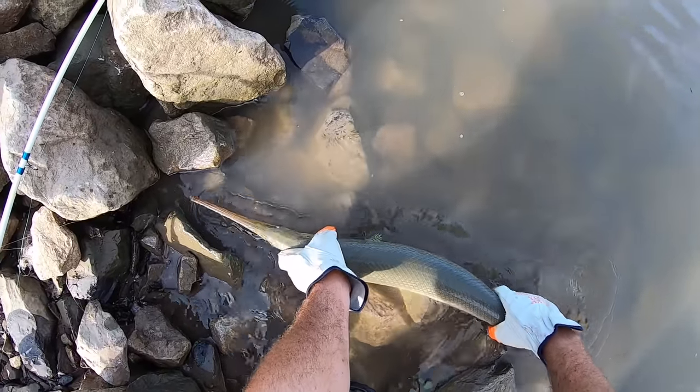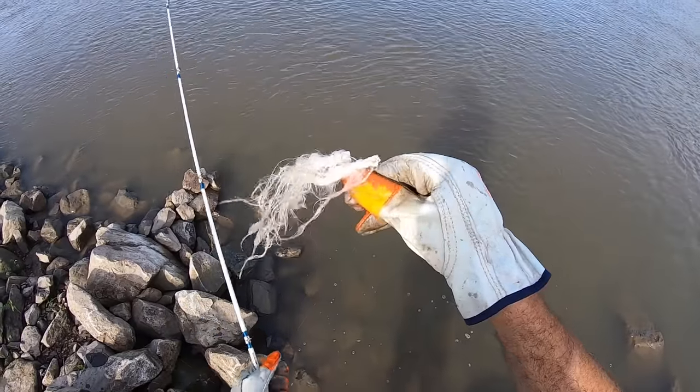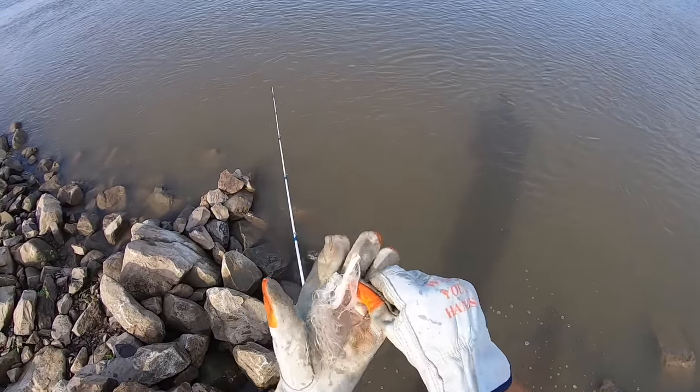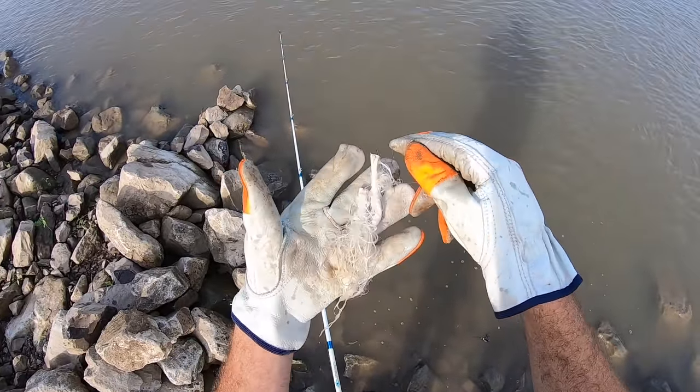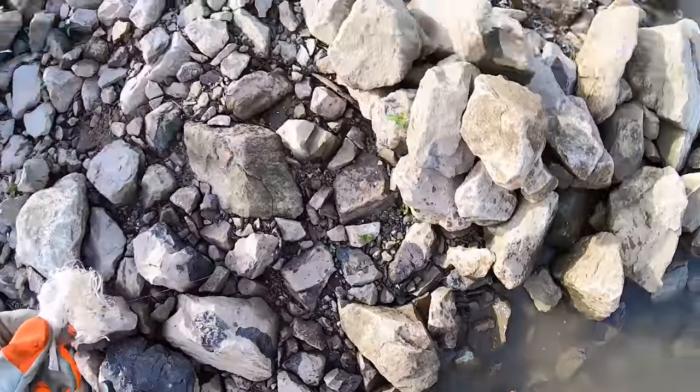That wasn't too hard. Now before, well, there he goes. Never mind. I was going to show you guys something on that lure. It's pretty messed up. Now, what I'm going to do is, it took me a while to hook up on one with the white. So let's try a different color. Let's try like maybe some blue or red rope here.